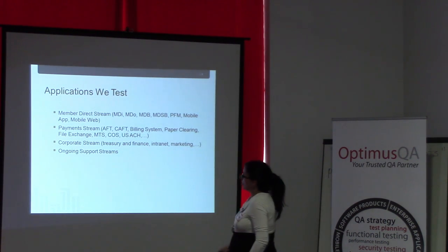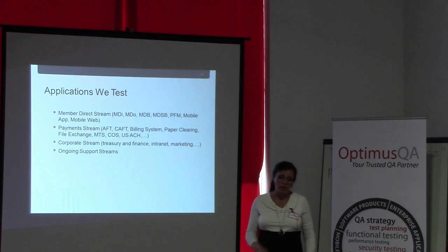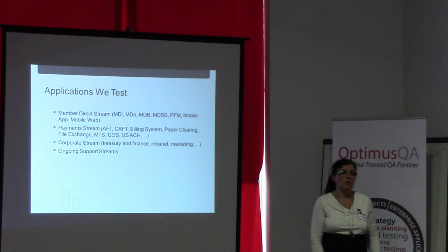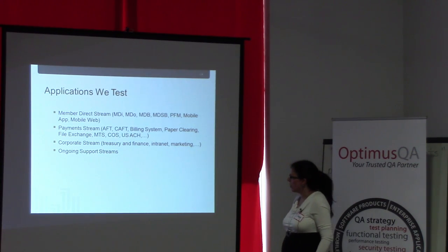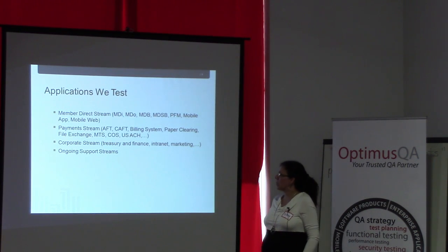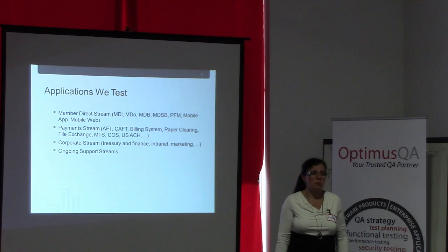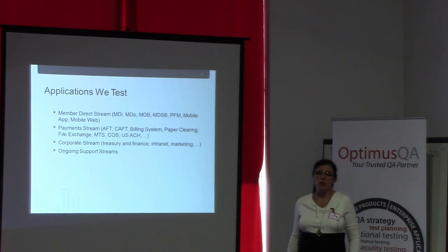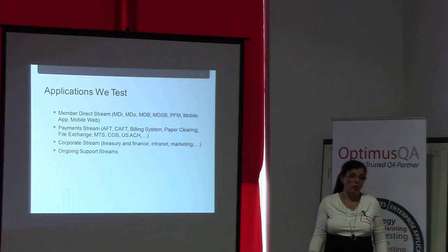In addition to this stream, we also have a payment stream, which relates more to the back-end processing of different payments applications. So we might have automated fund transfer, customer automated fund transfer, billing system, paper clearing, money transfer, currency ordering system. USACH is the pension application for people that are in the US to receive pension from here, from Canada, and so on.